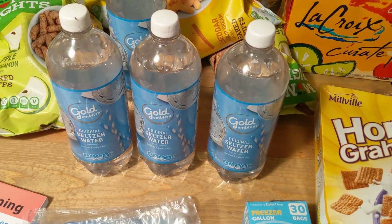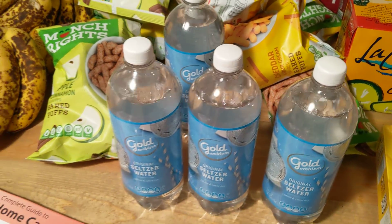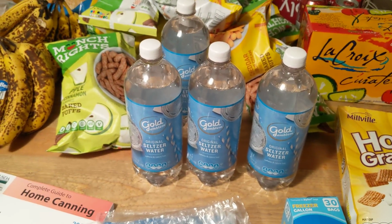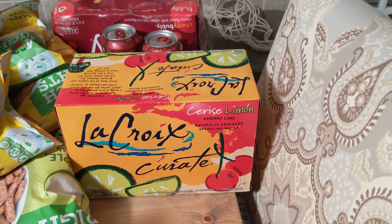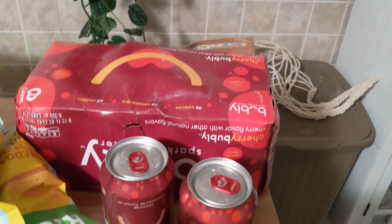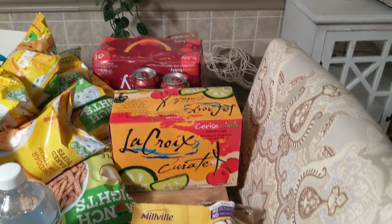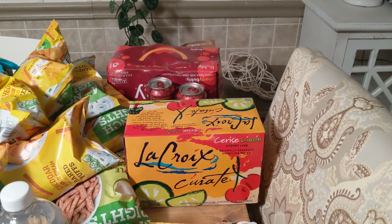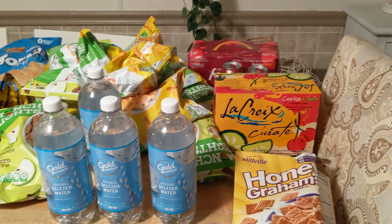Keeping with the drinks, I have 4 of these seltzer waters. I actually have 5. One of them is half drunk in my fridge. And I have a full case of the LaCroix Cherry Lime and then a full case of bubbly cherry. I do like cherry flavored and cherry lime flavored things. Those are for sure one of the best flavorings. However, I do not like seltzer water or sparkling water whatsoever.